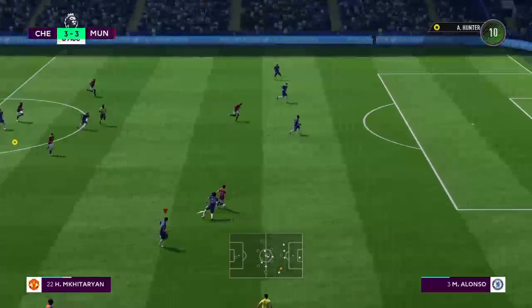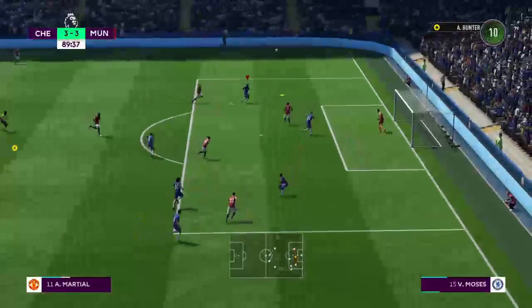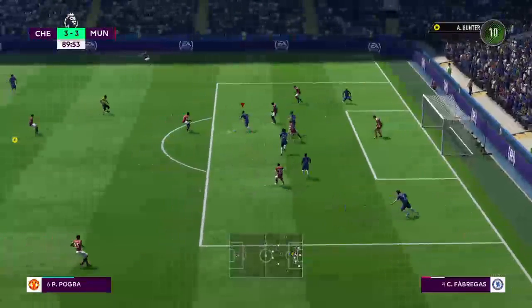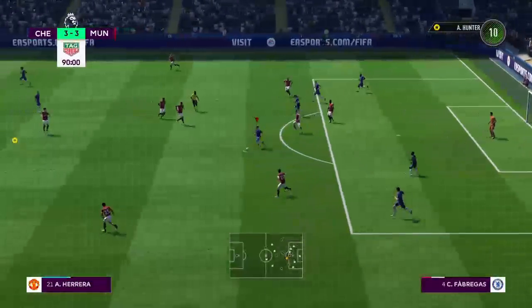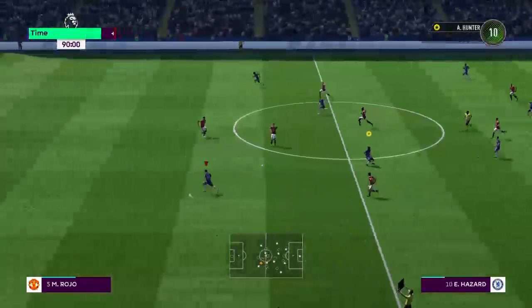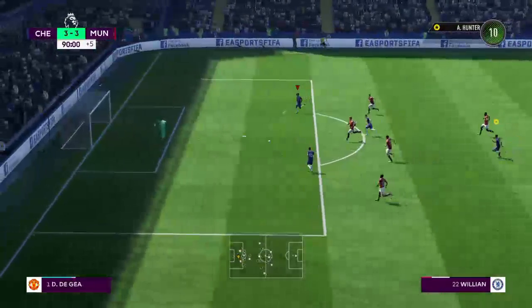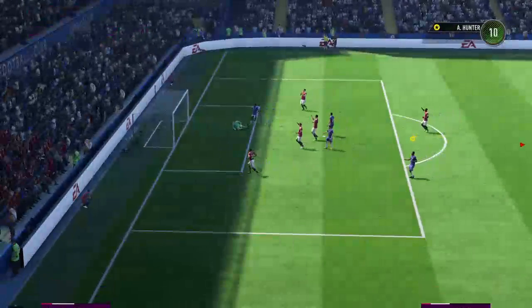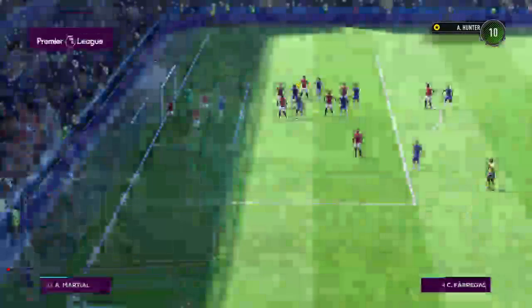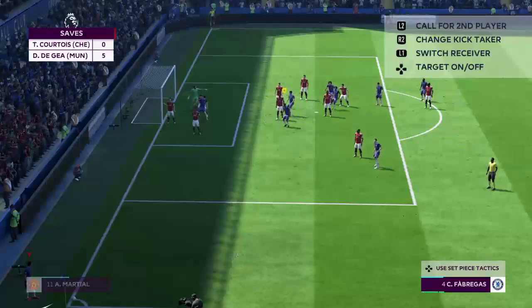Now Mkhitaryan. Now here's a chance to get at the opposition. Mkhitaryan's target is in the middle there. Defender did well to get to it, but hasn't really finished the job. 5 minutes still to go, Alan. Added time. That's a fabulous pass from Fabregas in behind. Ball in behind. Willian! He's kept it out. A corner. And it's put the crowd right on the edge of their seats again.